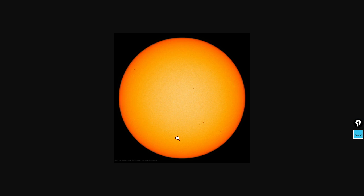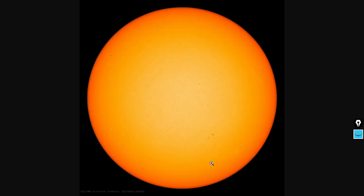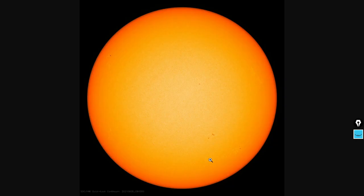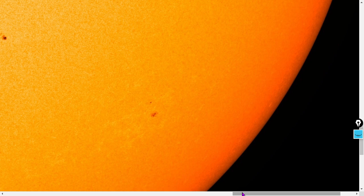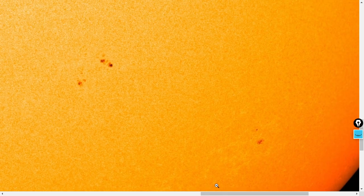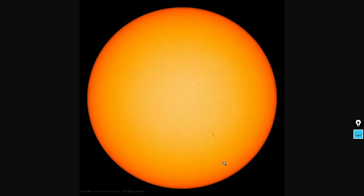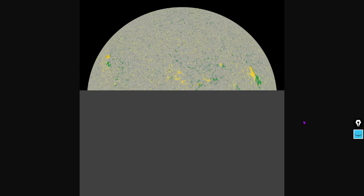And let's take a look at some high-res imagery of the closest star. So here's the latest refresh of the intensitygram. And this sunspot up here is looking pretty well defined. It's definitely a beta class. It's got 2 significant umbrae. Down here we've got at least 2 more groups. Those are all beta class. That one there is alpha class. So at least 4 sunspot groups, folks. Here's a colorized magnetogram.